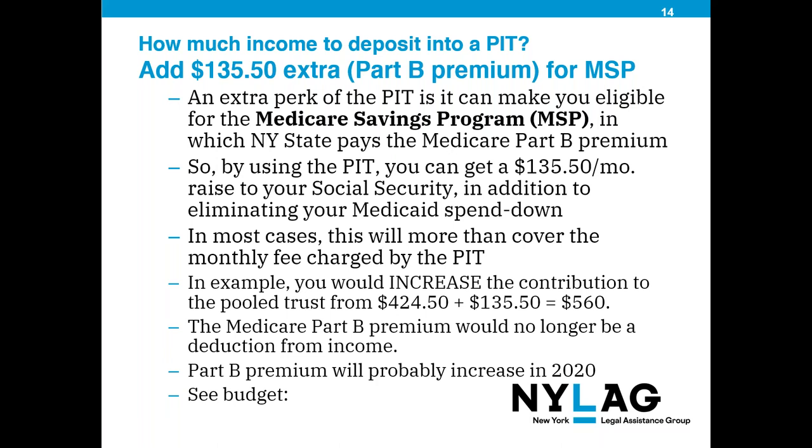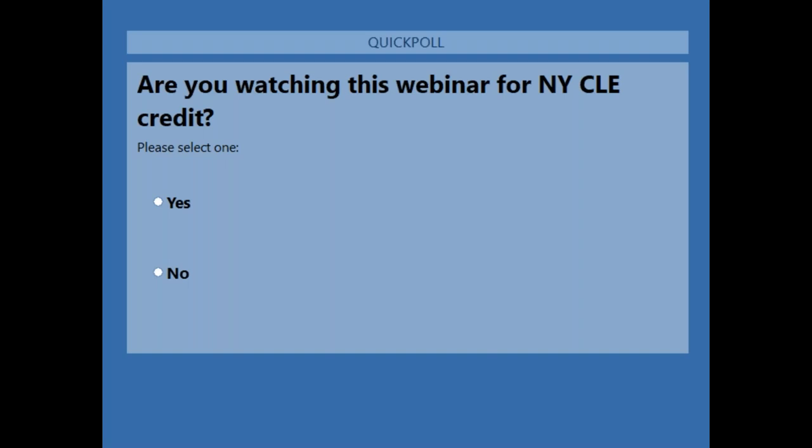So by adding that extra deposit into the trust, you have now given them enrollment into the MSP program, and now their check will go up by $135.50. There are fees for using the pooled trust, so in most cases, the $135.50 will more than compensate for any fees, so it eliminates any out-of-pocket costs on an ongoing basis after the initial enrollment fees of enrolling in a pooled trust. So in this case, she'd increase the contribution from $424.50, add $135.50, and she'd contribute $560. And that way, the Medicare Part B premium would no longer be deducted.